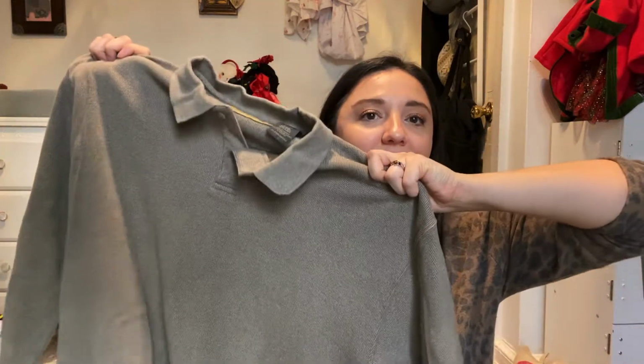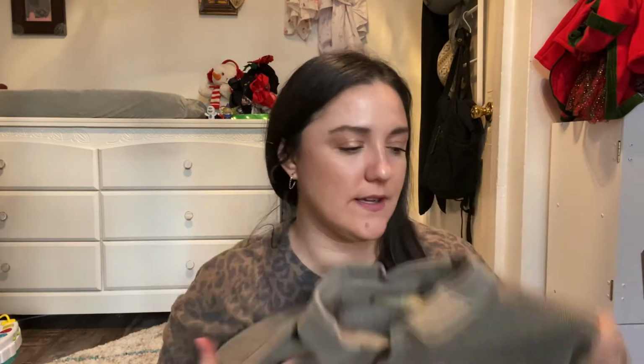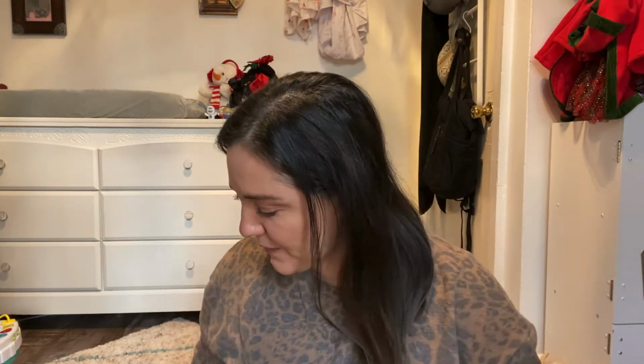All right, so that's an extra large. Again, it's got the polo top, and then it's just really cozy, comfy, cozy. Love all of these for that.